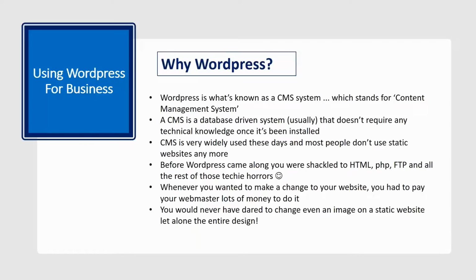Let's dive straight in then. Why use WordPress? Why not just use something else? Well, WordPress is what's known as a CMS system. That means a content management system.